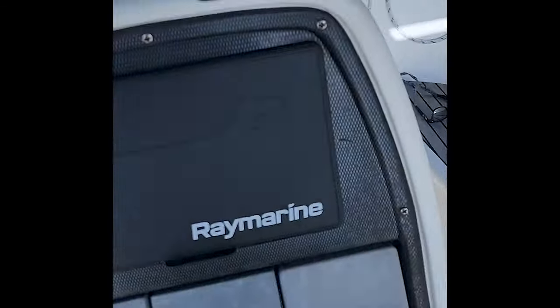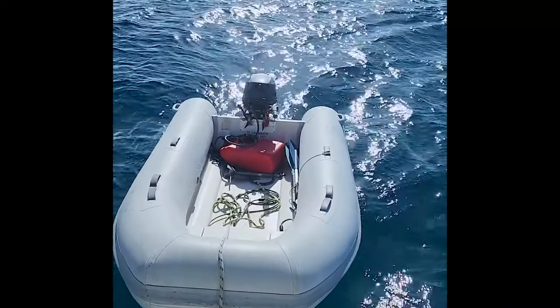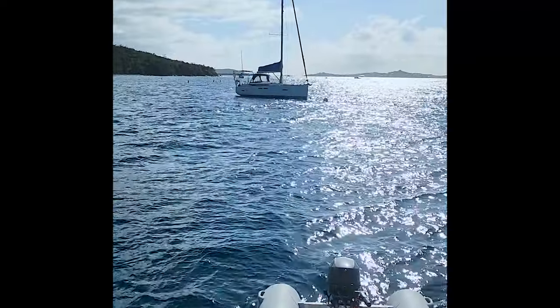Oh, man. And this is the dinghy. The best part. Woo!